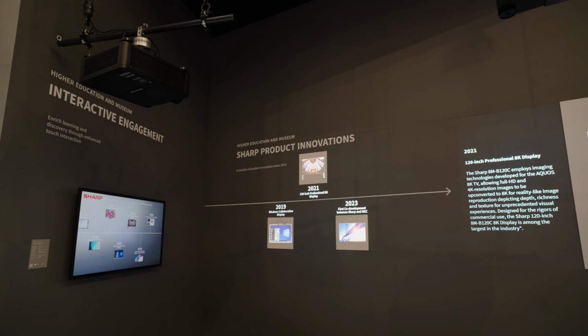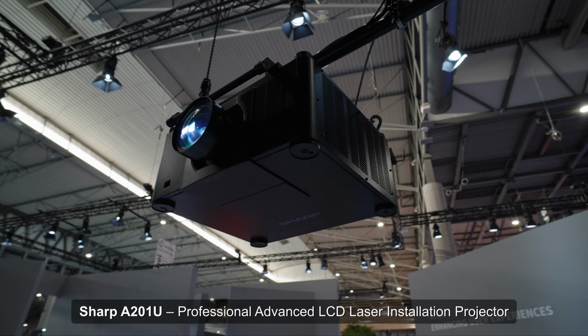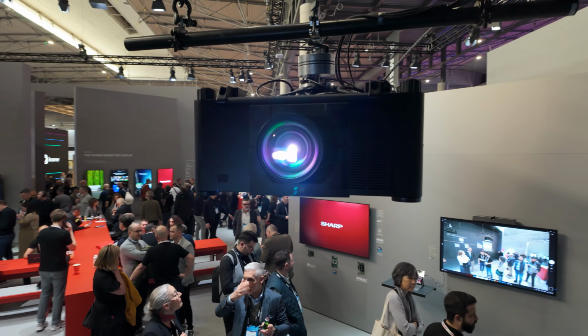I'm here to talk to you about some of our projection solutions. Projection remains the best way to create large screen visualization in a budget-conscious way. Behind us, we've got two models, an LCD model, and we're onto our fourth generation of sealed laser light engine, which means very little dust and no filter, and we can go all the way up to 20,000 lumens.